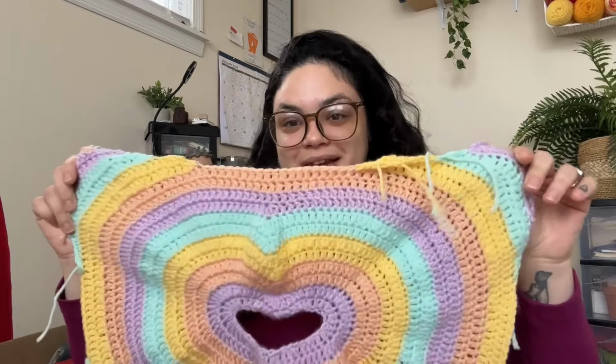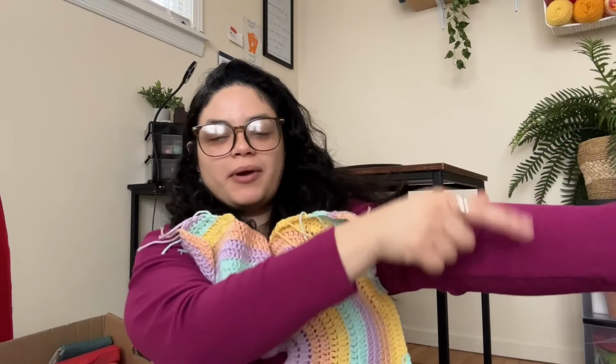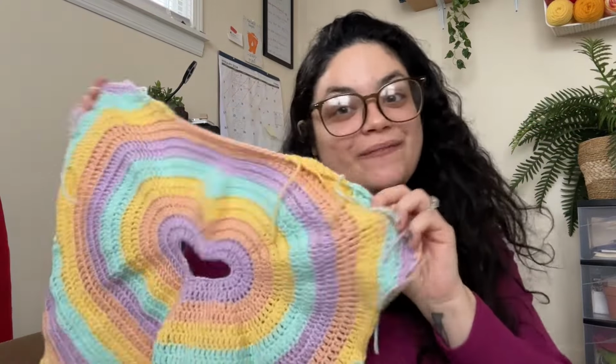But this would have been super cute if it did work out, and I did have all the time to do it. Just imagine the shoulder panels and then double crochet rings all the way down to the sleeve. That would have been super cute. But yeah, this was my first fail. Okay, so on to the next.